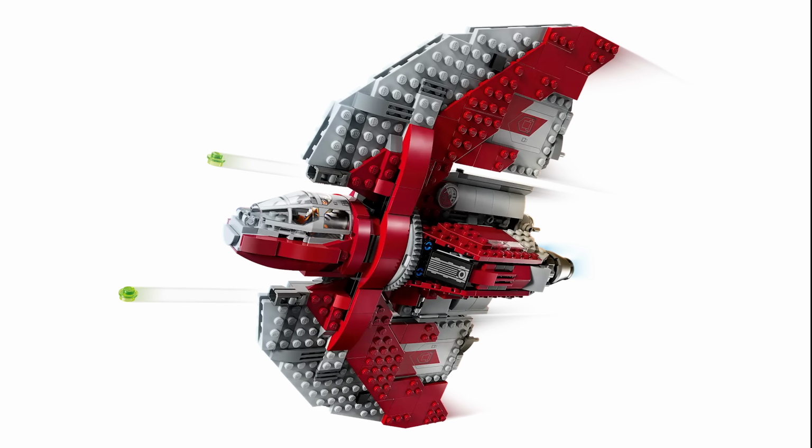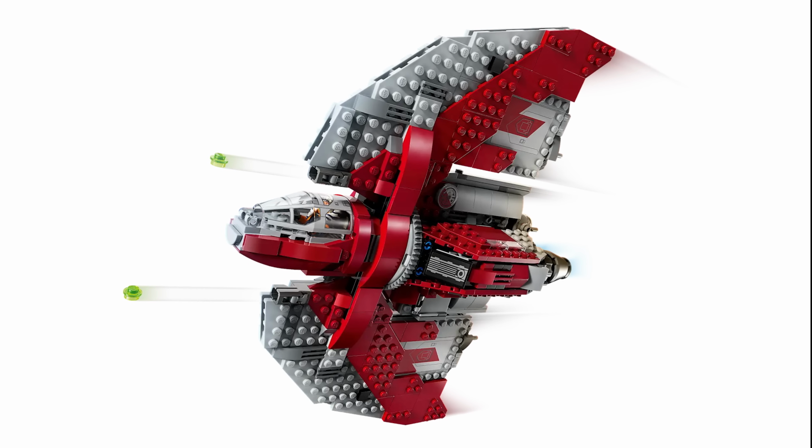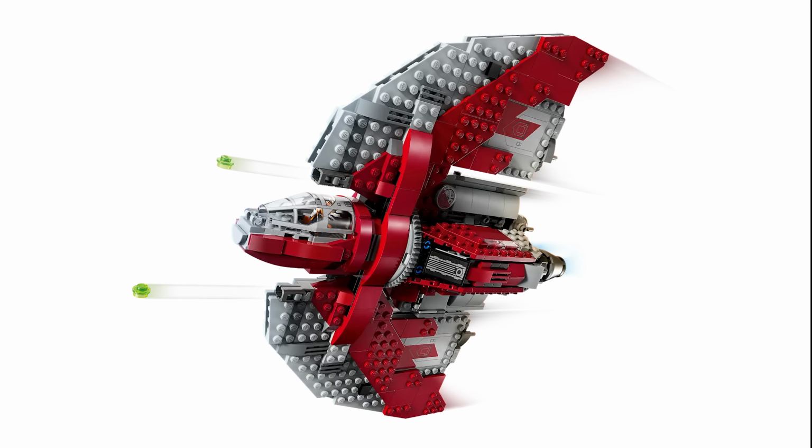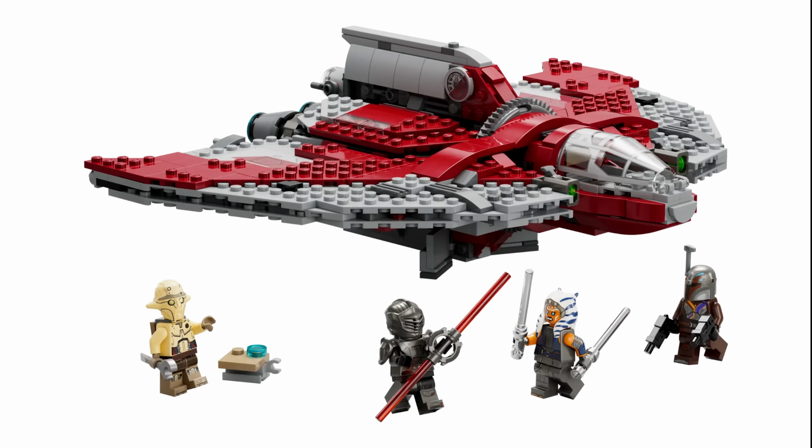The top side of this thing is fantastic. The build looks great. It's $80, which might feel like too much, but I also feel like is fair in today's LEGO market. I don't know. Overall, the build looks good. It has good play functionality.